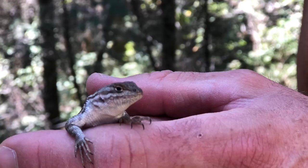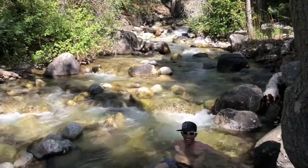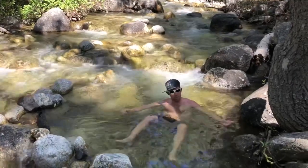Okay, we're on our way back down now, and we both have scrapes and scratches everywhere. This is probably a good hike to bring some long pants, maybe Levi's. It's cold. Oh, this is cold. Everyone jump in, it's cold.